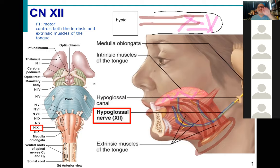How many people here can stick their tongue out? Move it left, move it right, move it up, move it down. Right? That ability to move your tongue through space is what the extrinsic muscles do. And as Daniel pointed out, how many of you can roll your tongue? Change the shape of your tongue, make it flat, make it circular, put ripples in it. That ability to change the shape of your tongue is what the intrinsic muscles do.